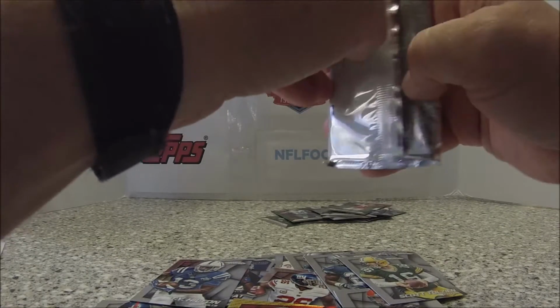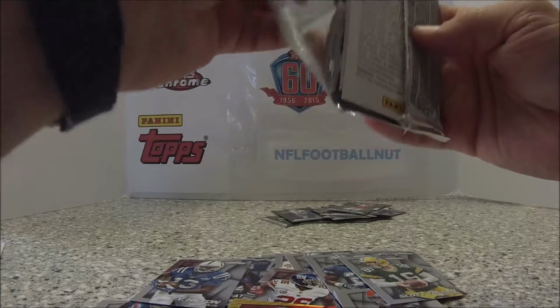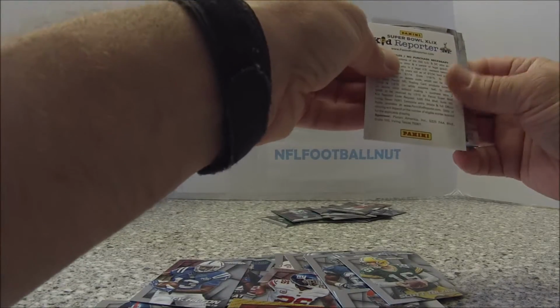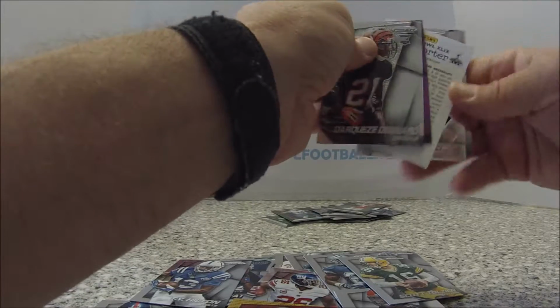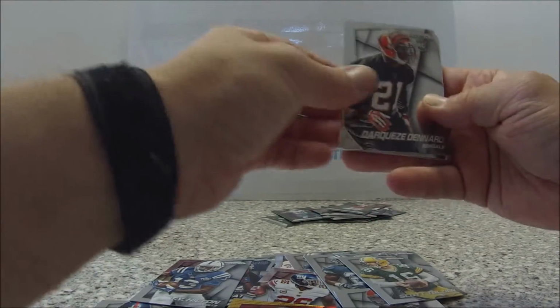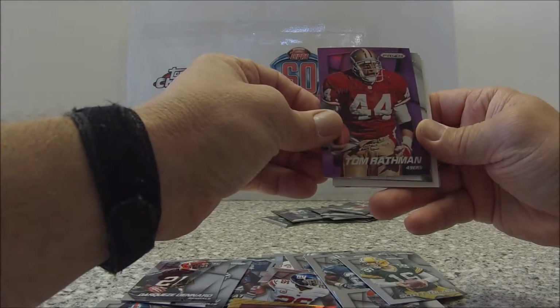Alright, let's see what we can get in here. This memorabilia card, I think it's last, isn't it? No, it's in the middle, so let's do a little adjustment here. I'll see who it is. All right. I always do this wrong. There we go. See a purple in there too. DeAndre Hopkins. Tom Brady, purple.